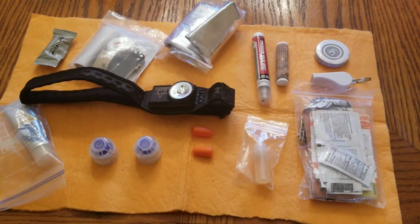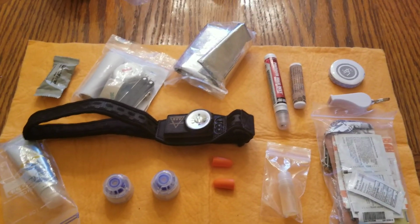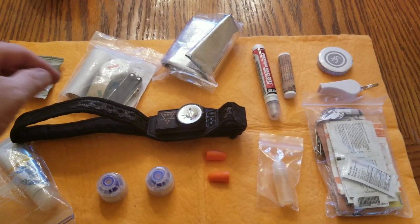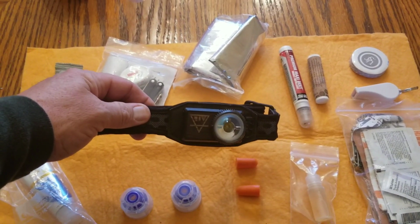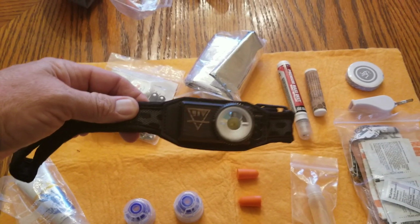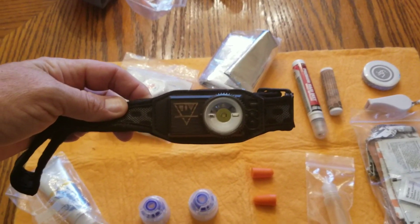All right, so this is just what I would call my miscellaneous stuff. This all goes in my ditty bag, which is nothing more than a bag to hold a bunch of little stuff. We'll go over my light first. This is the UCO lithium ion headlamp. This thing is very lightweight. It's very comfortable on your head when you have to use it, and it's very bright.